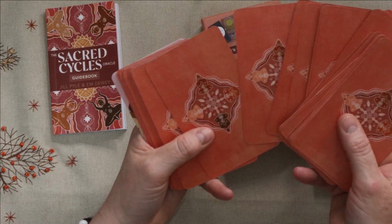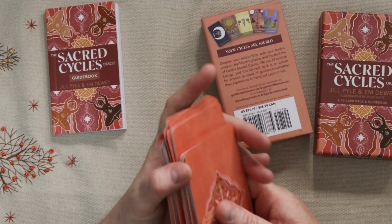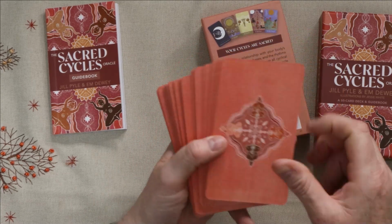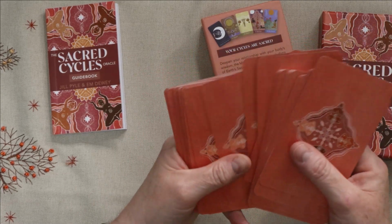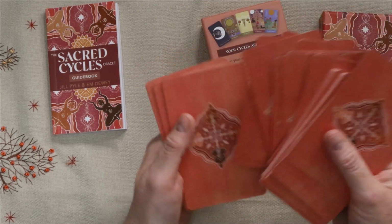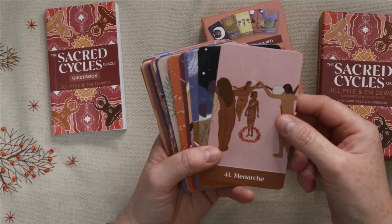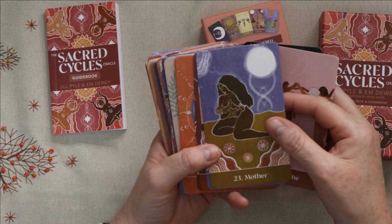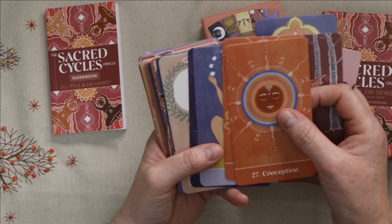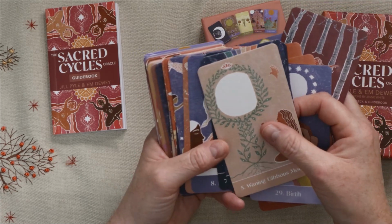All of the backs are the same. They are not reversible. But I do like the back of these cards. Yeah, they're not my favourite, but I do like them. So these are the front of the cards. It's a very different kind of style to what I usually like and what I usually work with. But I do enjoy it.